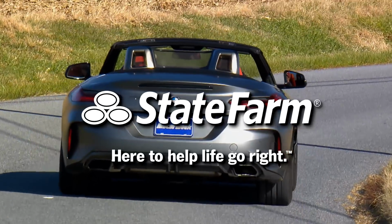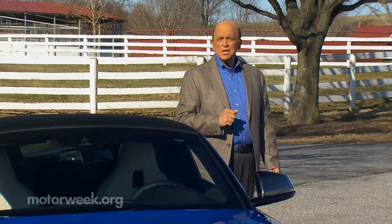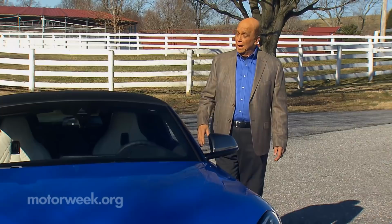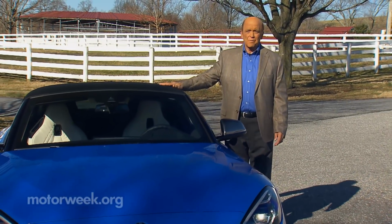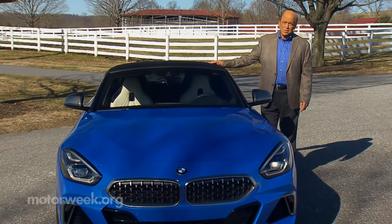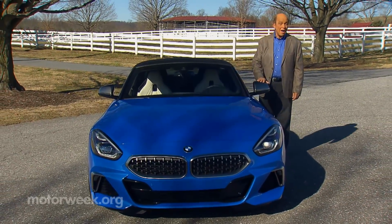RockAuto.com, and State Farm. An all-new BMW Z4 Roadster has hit the streets, but it seems like the only time you hear about it is when people refer to it as sharing its basic chassis with the reborn Toyota Supra. Well, we've been Z4 fans since it first arrived for 2004, and despite a dwell in production, we think this 2020 Z4 deserves its own time in the sun.